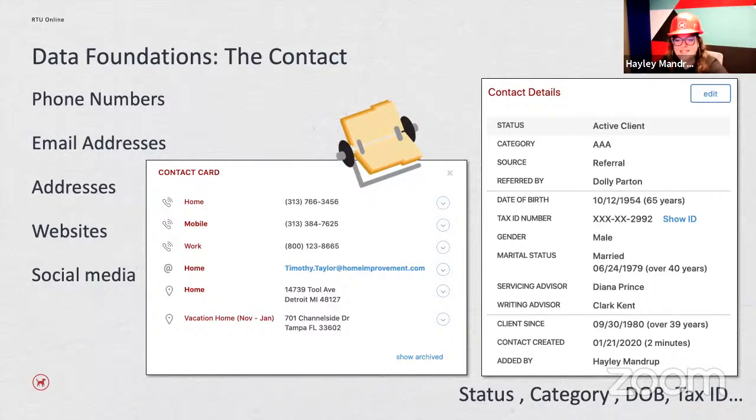So if your status is client, for Redtail, our samples are AAA. They're top tier, great clients. We've seen anything from gold, silver, and bronze in the category to tinfoil. Exactly. Like, yeah, you get to define these. We commonly use AA, AAA.